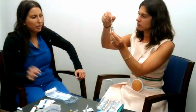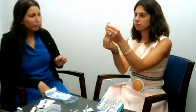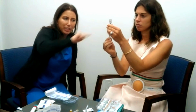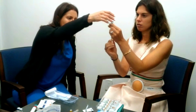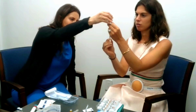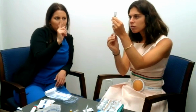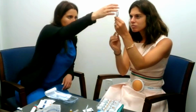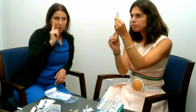Now, this is the part that can be a little tricky. The tip is you're going to flip it over and make sure that the tip of the needle is below the liquid. Otherwise you're going to draw air. It's hard to see even if I bring the vial closer, but at the top of the vial there's a little gray stopper, and in that gray stopper there's a little line or hole in the middle. You can see it here. There's a little hole in the middle that's see-through.